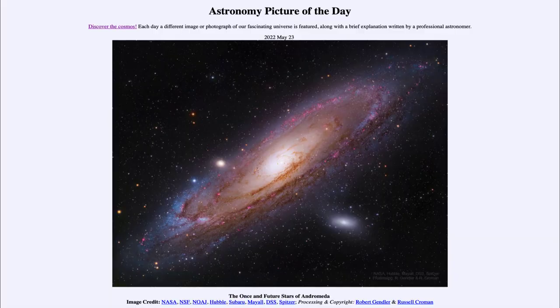One of the things that I like to do in each of my introductory astronomy classes is to begin the class with the astronomy picture of the day from the NASA website that is apod.nasa.gov/apod. And today's picture for May 23rd of 2022, well, it is titled The Once and Future Stars of Andromeda. So what do we see here?